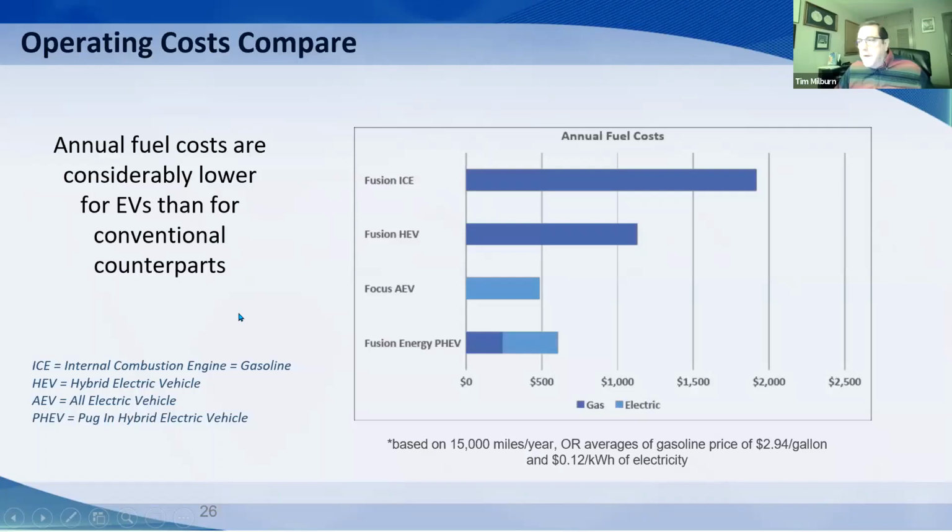So just to put that in a similar perspective, Ford did a study. They have 4 different similar products on the same chassis platform: the Fusion internal combustion engine, the Fusion hybrid electric, the Fusion all electric, and the Ford Energi plug-in hybrid. And so you can see annual fuel cost based on 15,000 miles a year and 12 cents per kilowatt hour compared to $2.94 a gallon. So on an all electric, you're spending under $500 for 15,000 miles, and it's $1,800 for the internal combustion engine. So that's $1,300 a year you would save in fuel costs. And that's a typical number. Gasoline's a little lower now, but the effect is much the same.